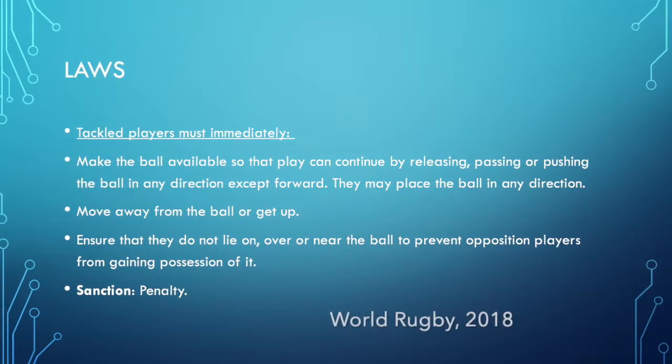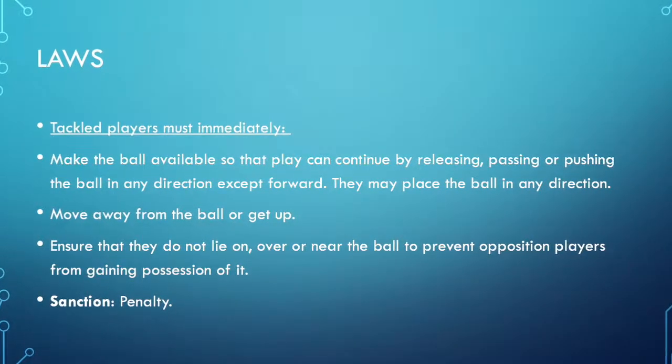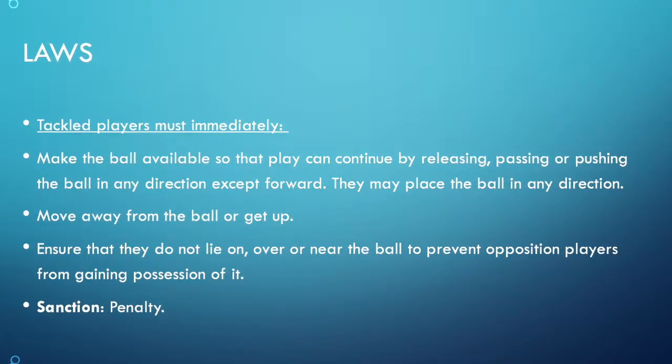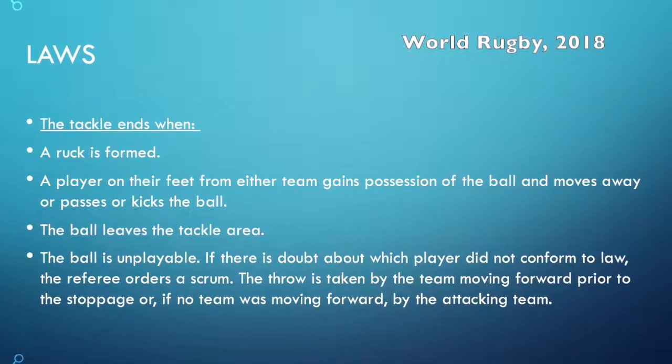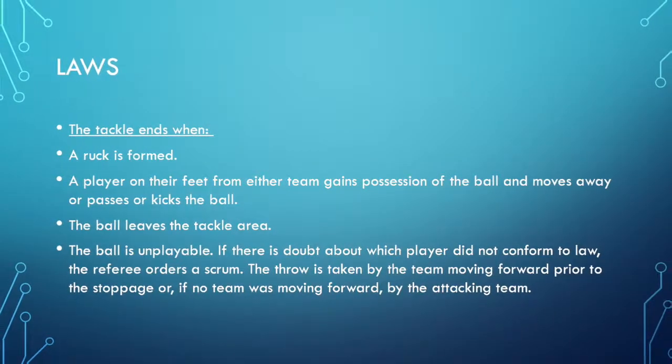The tackle laws have changed numerous times, and the key rule that has changed is the height of the tackle. The reasons for change within the laws are the safety of the players within the game. A tackle is successfully completed when the ruck has formed over the top of the tackle or the ball has left the tackle area.